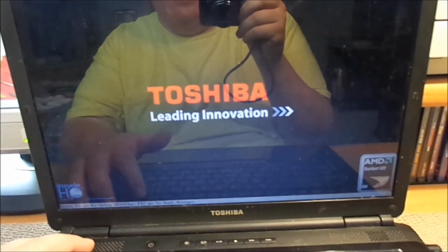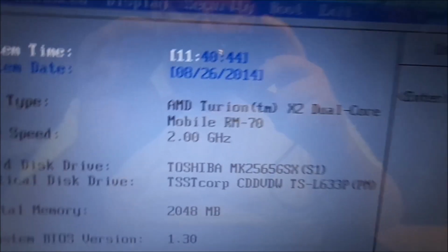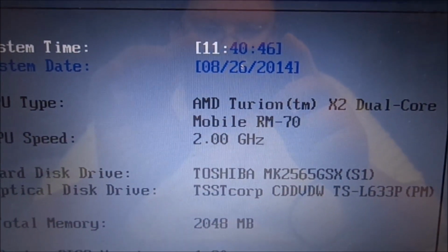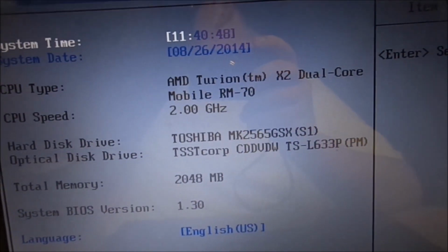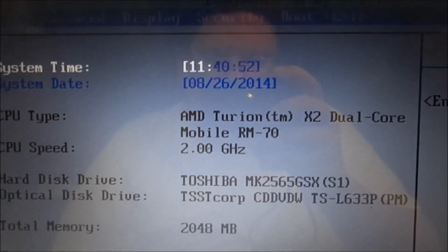Something's coming up. Could try to get into the BIOS. Yeah, there we are. Is it 11:40? It's close. Time's about 5 minutes off, but not too bad.